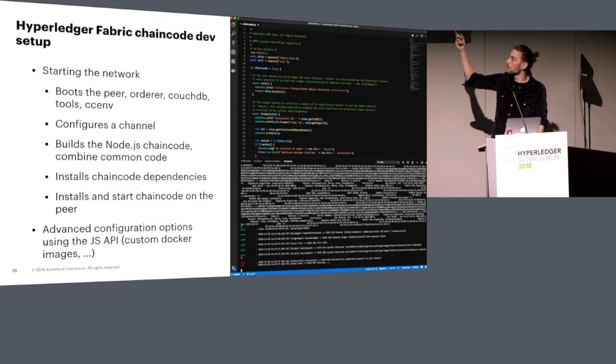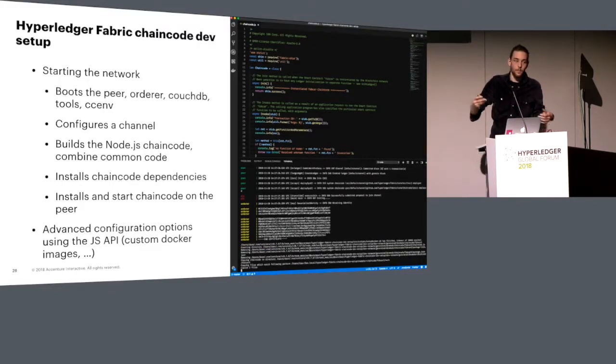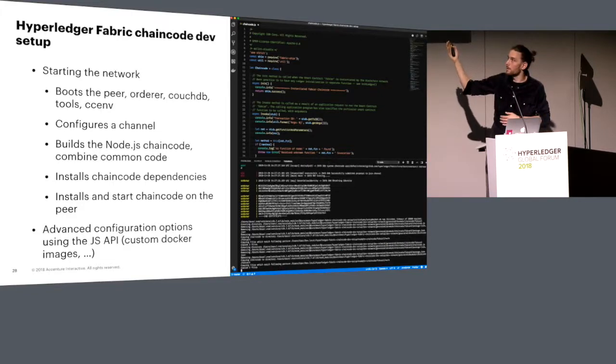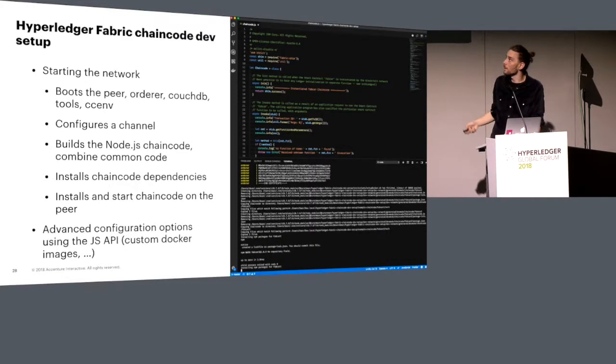So this is here, it's just spinning up the network, where we also have an advanced configuration object in JavaScript, because a simple network doesn't have the 2 channels in there. So we wanted to be able to extend the network that it spins up, and by the advanced configuration options, you can specify your own Docker images and so on. So it does all the things you need to set up a network.